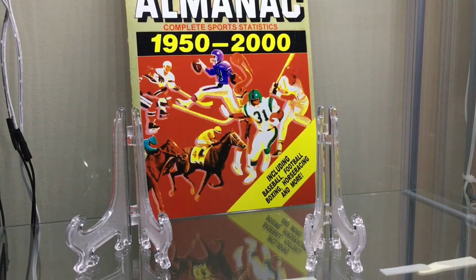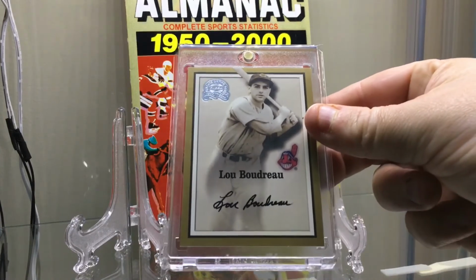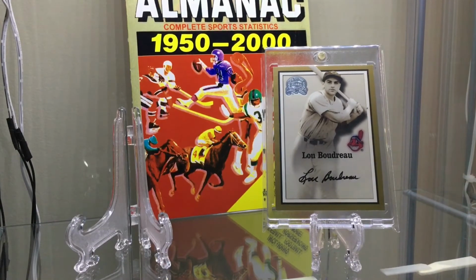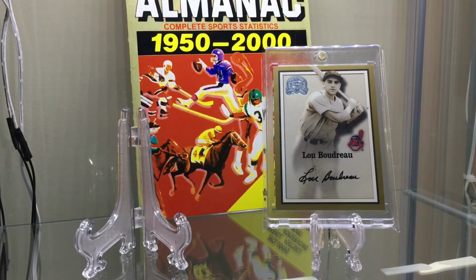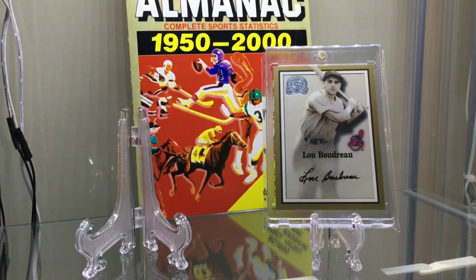Next is for my on-card Hall of Famers. I am missing 6 at the moment. I can now, was it 6, 6 or 8, I can now cross another one off the list. And that is 2000 Greats of the Game, Lou Boudreau. He's actually a little on the harder side to get on card. There's some cheaper stuff out there, but I wanted to stick with Fleer Greats of the Game since it's just a really good set.